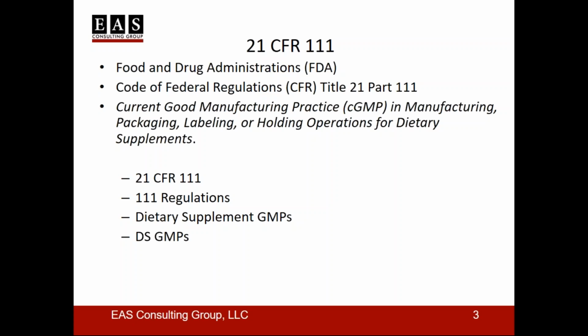So this is Tara. What we're going to discuss today is the regulations that apply to dietary supplement contract laboratories that are testing for dietary supplements. The primary regulation for this is 21 CFR 111, which is the FDA Code of Federal Regulations, entitled Current Good Manufacturing Practices in Manufacturing, Packaging, Labeling, or Holding Operations for Dietary Supplements.